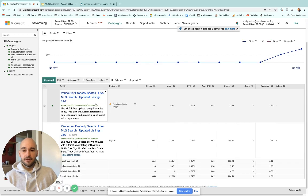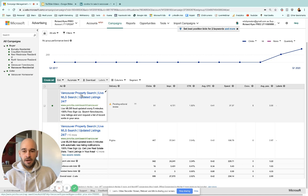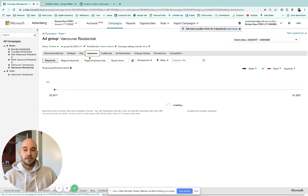Okay. So now you've created your ad. First, you create your ad set under a campaign, obviously. These are all campaigns or ad groups in here, this buyer, and then these are different ads. Anyway, that's one. Then there's a couple things you want to do here. On the navigation menu or panel here, you want to start adding your keywords. I like to just go left to right. So you start with your ad, then you add your keywords.